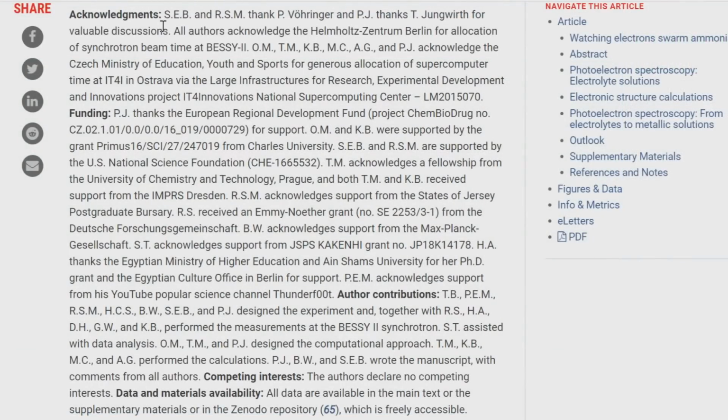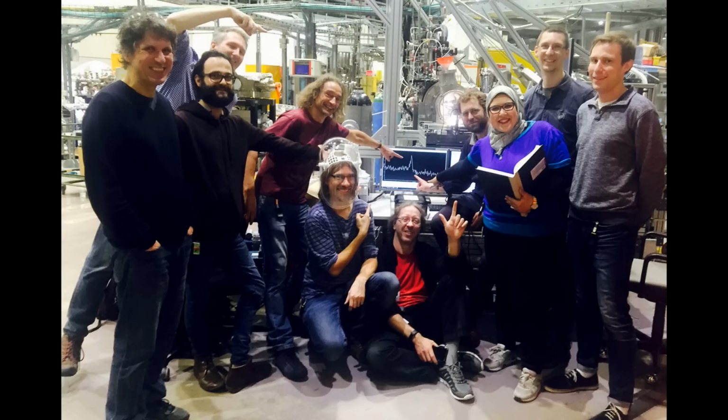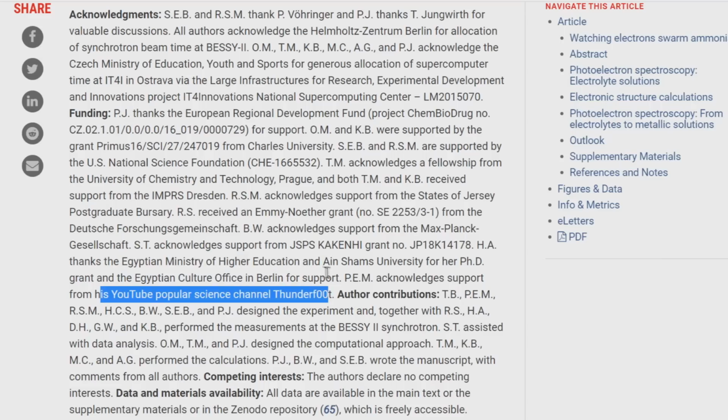Now, another thing is just how stunningly internationalist the work was, where it's got authors acknowledging the Helmholtz Center in Berlin, which is the Bessie synchrotron, that's where the measurements were made, the supercomputers at Ostrava, European Regional Development Funds, Charles University, the US National Science Foundation, State of Jersey, which I can tell you isn't a typo. That's not New Jersey, that's the original Jersey, as in the Channel Island Jersey. We got the Egyptian Ministry of Higher Education, and of course some renegade thanking his YouTube channel.